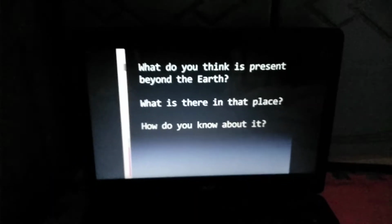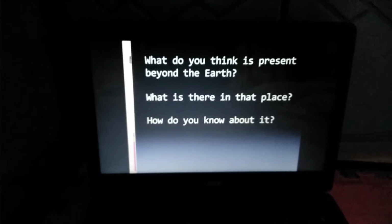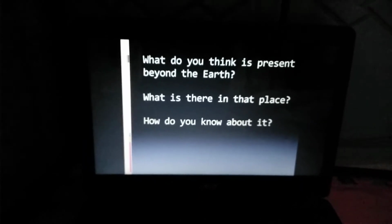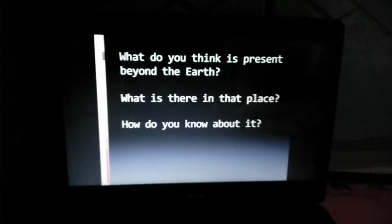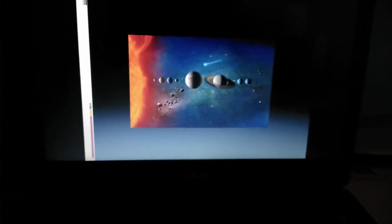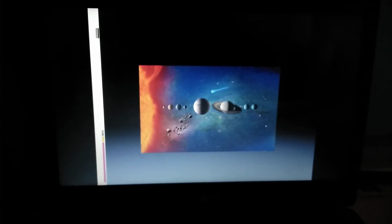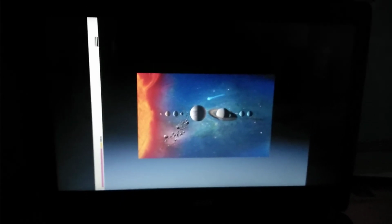Okay, what do you think is present beyond the Earth? What is there in that space? How do you know about it? Okay, this picture shows the space. This is a place beyond the Earth. The stars, the moon, and the planets are in it.